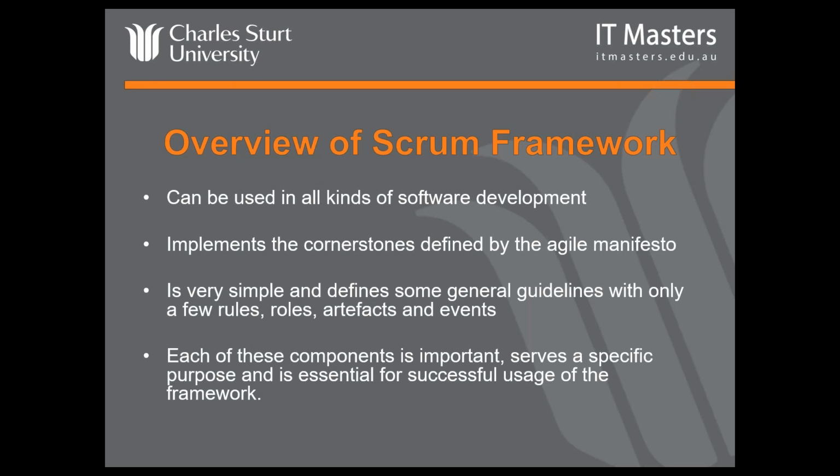It's not something we're going to cover here, but you would cover it as part of the full Scrum Master course, which is where it can be scaled for big, large enterprise projects.